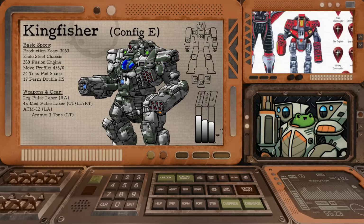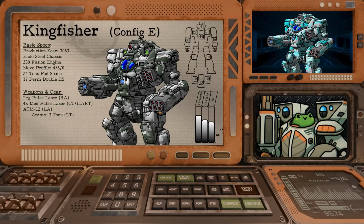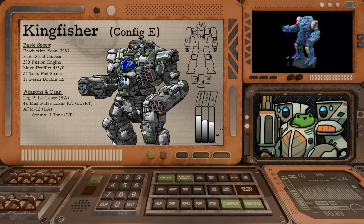Just 2 years later, in 3063, the Kingfisher E configuration served as the first in the mech's history to officially employ the famed advanced tactical missile system created by Clan Coyote scientists. The massive ATM-12 launcher installed into the E config's left arm dominates the build, and it's fed by 3 tons of ammunition. That's still only 15 shots though, so don't get too excited.